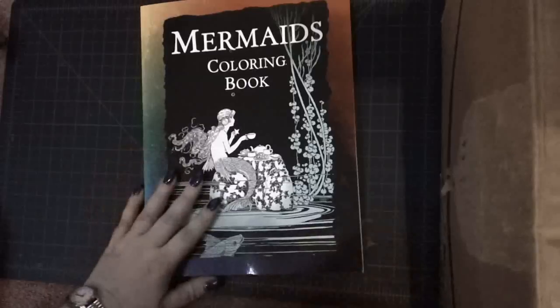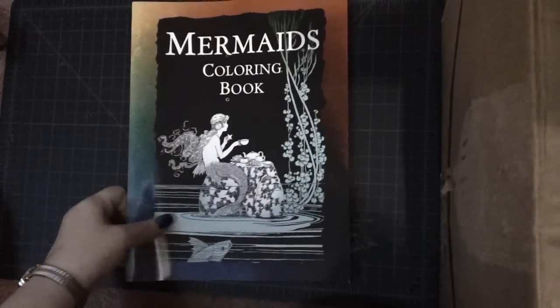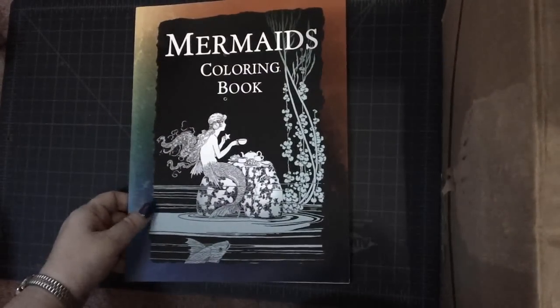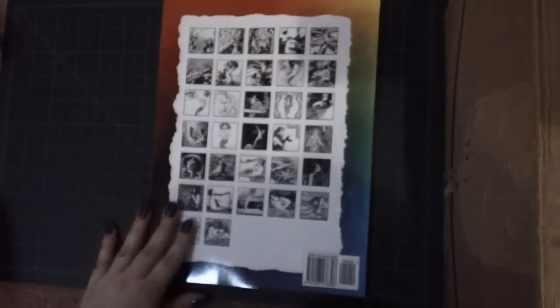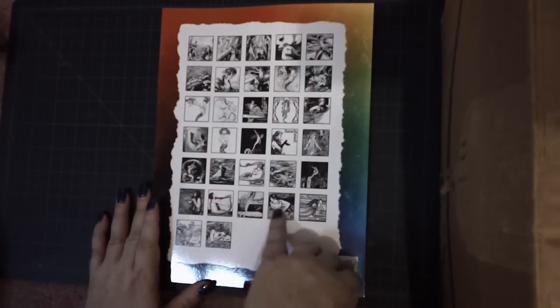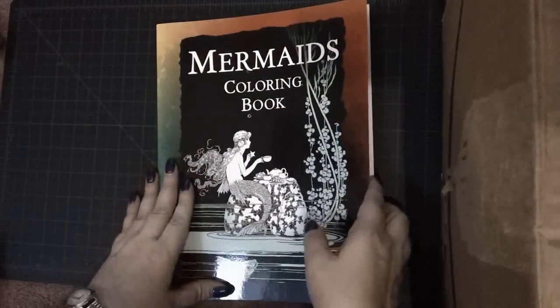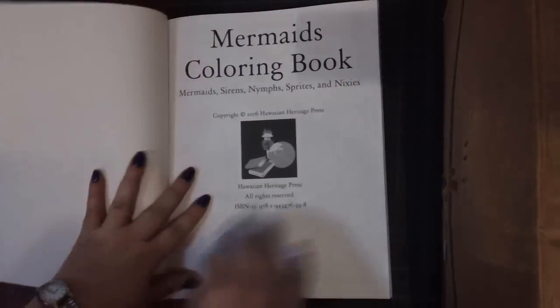Okay, this is Mermaid's coloring book, and this has got mermaids and sirens and all that kind of stuff in it. So there's the front. There is the back. And this gives you some examples of some other books that you can get in this particular series. I think this said that this was like volume 5. I'm going to look on the spine just a minute so I can try to see what it says. I think it said it was volume 5 in this series. But let's go ahead and get started.